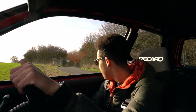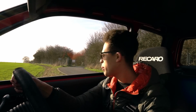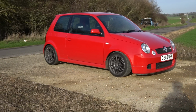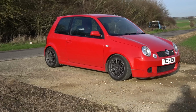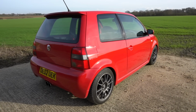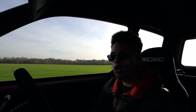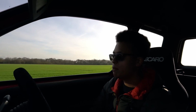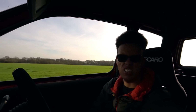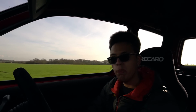It's amazing, isn't it? Lupo GTIs, they never really copped on when they first came out, mainly because of the price. It was quite expensive when it first came out. It was also not as sweet or as sharp to drive as, say, a Peugeot 106 GTI or the Citroën Saxo VTS. They're the same sort of shell platform. But it was a cool, robust, funky car.